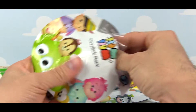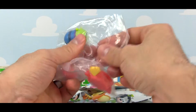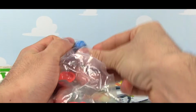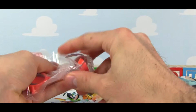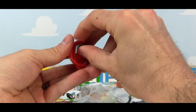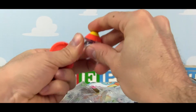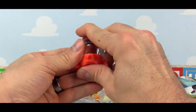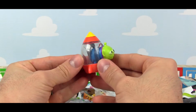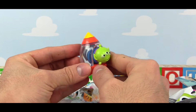All right. And the next, from series 2, we have the alien from Toy Story. And this comes with a bunch of stuff. Let's see if we can put this together. Alien. There we go. Took a little assembling, but look how cool that looks. That's a really exciting one.